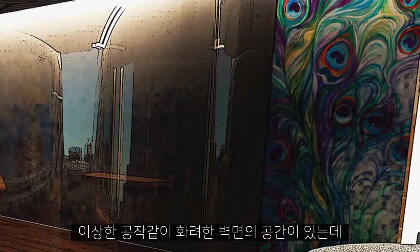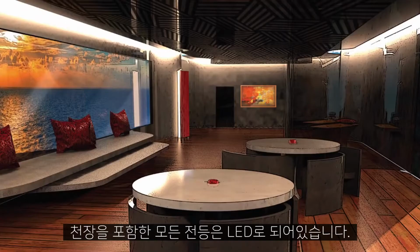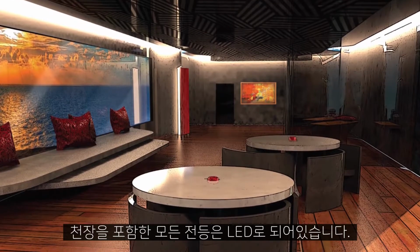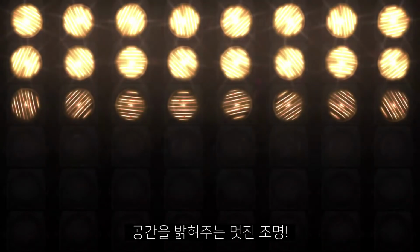Of course, there is the focal point, a rather flashy peacock wall, which doesn't necessarily strike me as something that old Elon would pick. The outer edges of the room, including the ceiling, are colored in LED lights, which create a welcoming, modern glow that further accentuates the lines of the room.